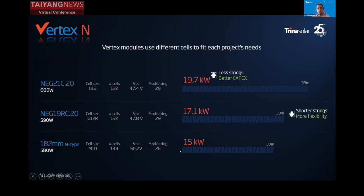So the good point here is that with both combinations above, I mean the NAG19RC20 from Trina and the reference module 182 millimeter, you can allocate the same number of strings per tracker with the main trackers and models in the market, but in the case of Trina with higher power bin and with the savings that we will see later on.